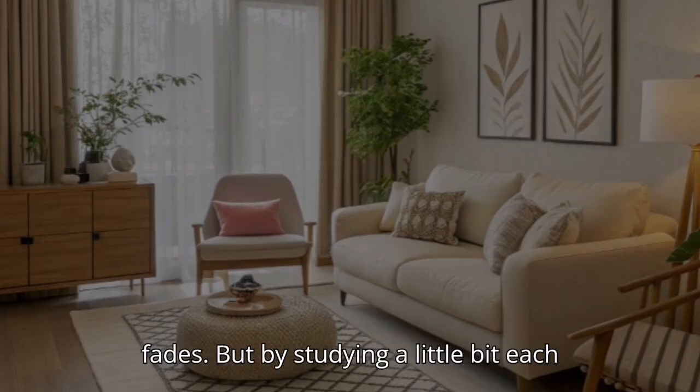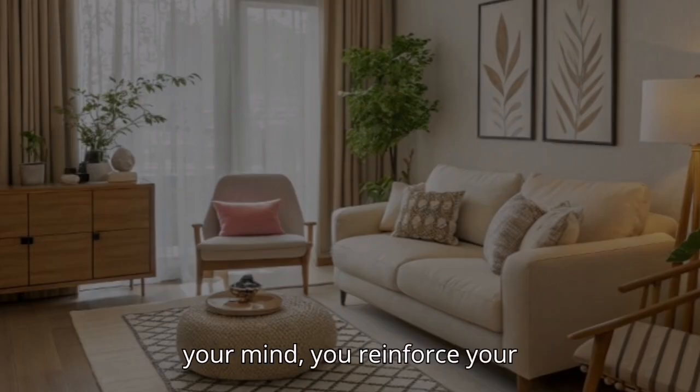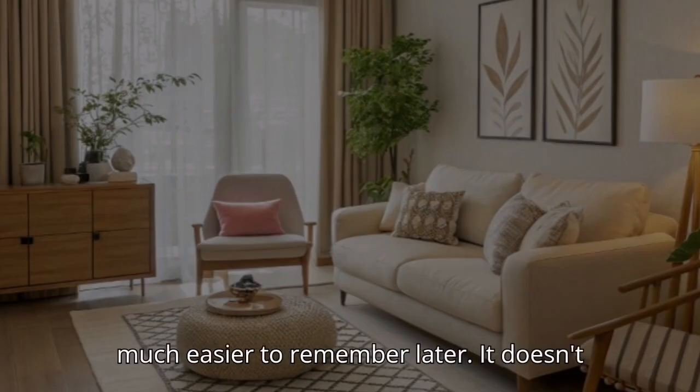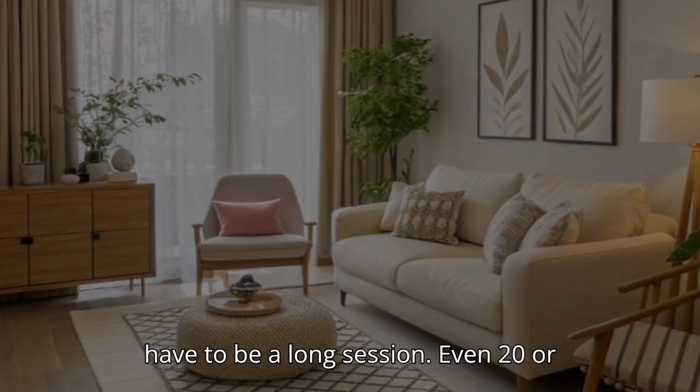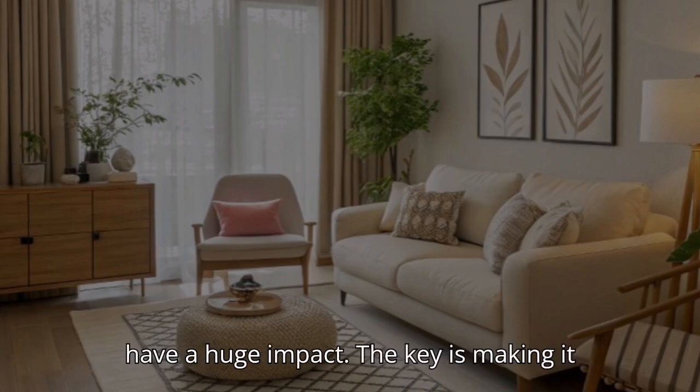But by studying a little bit each day, you keep the material fresh in your mind, you reinforce your understanding gradually, and it becomes much easier to remember later. It doesn't have to be a long session. Even 20 or 30 minutes of focused studying daily can have a huge impact.